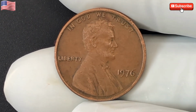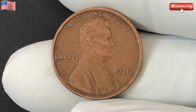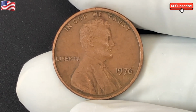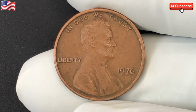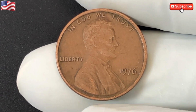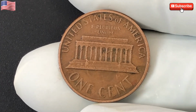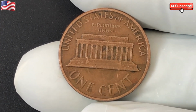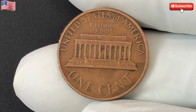The year 1976 was one of great significance in American history. It marked the bicentennial anniversary of the United States, our 200th birthday. To celebrate this monumental occasion, the U.S. Mint released a special series of coins, including the 1976 quarter, half dollar, and even a special dollar coin, all featuring redesigned imagery.